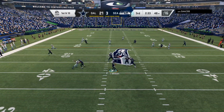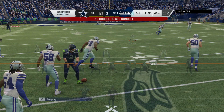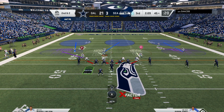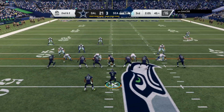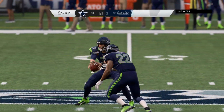On 1st and 10, it's Wilson. Buying time to his left. He'll try and run it. He'll get 8 on the scramble there. It'll be 2nd and a couple. Wilson going to hand it to Procise. And he'll go down shy of the 40 at the 41.